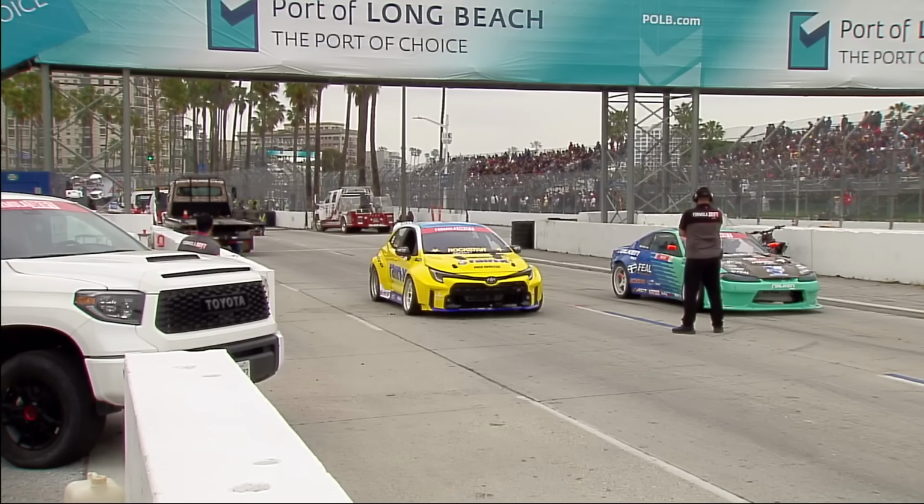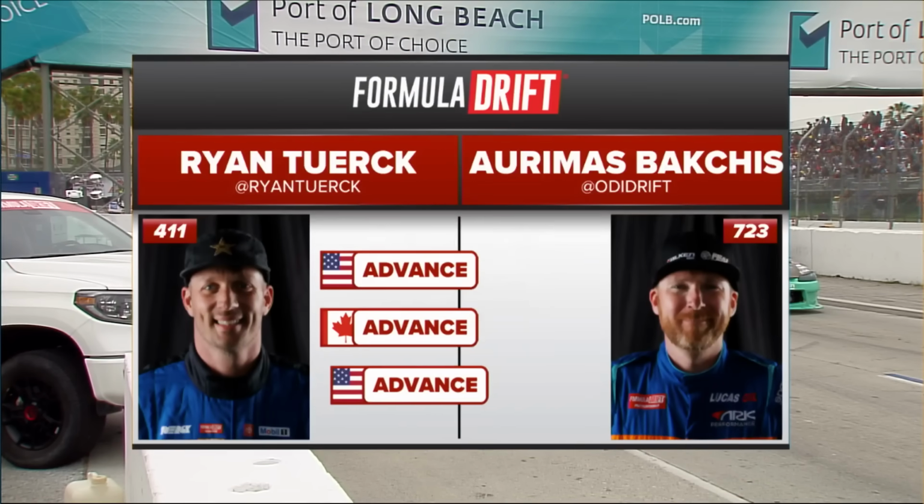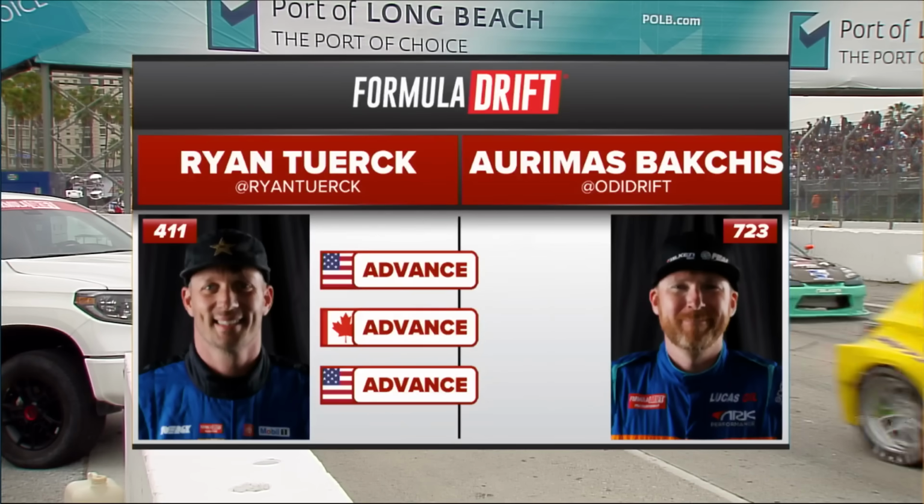I think just that outside zone 2 to 3 in the chase, I think that's just going to be the straw that broke Bakshi's back. But keep in mind, he can still go for that third place spot if he gets the win. Slide off left for Turk, and there it is. Odie Bakshi gets the win. A great effort there by Odie Bakshi. He goes on.